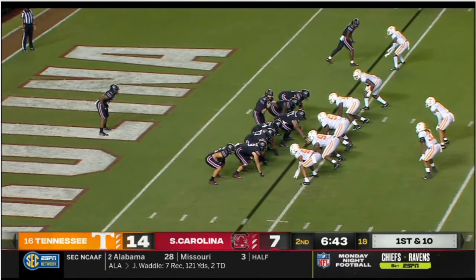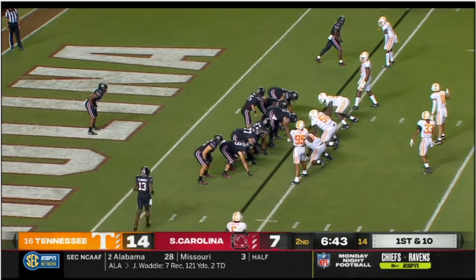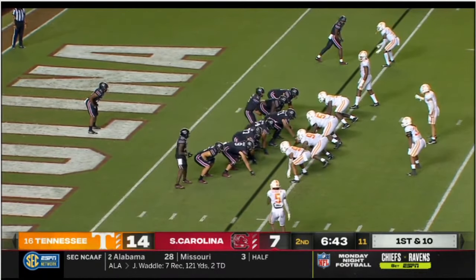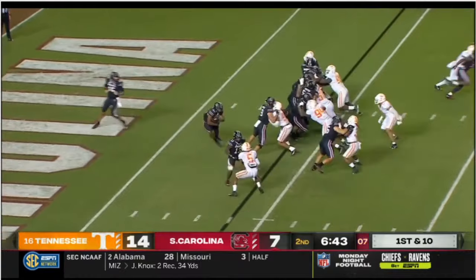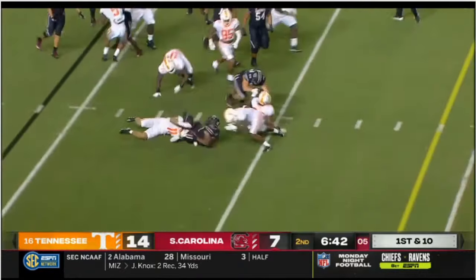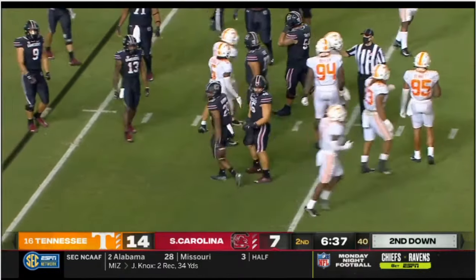And Kevin Harris standing in his own end zone with Colin Hill under center on this 1st and 10. Gamecocks down 7 with the football. And Harris finds a little breathing room and gets up to the 9-yard line. So you have that upset with Mike Leach winning today.